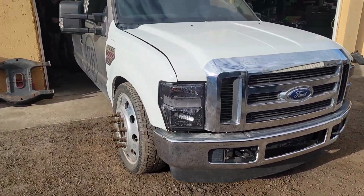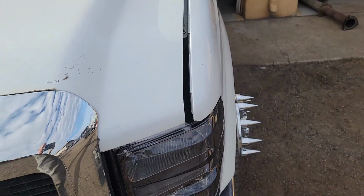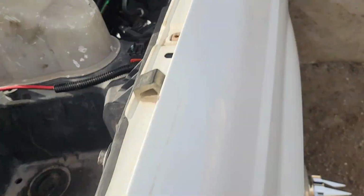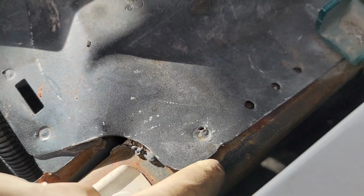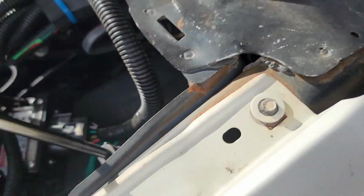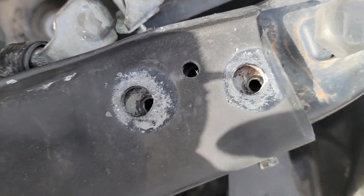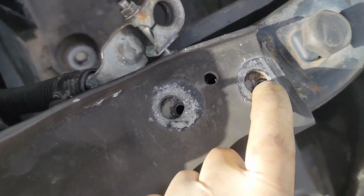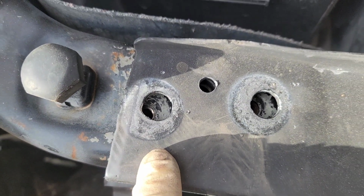We still got major body alignment issues. We found some issues with the truck itself, more than just being able to adjust it. So that's something I'm gonna deal with a little bit later. But if you look right here, you can see that it's separated. The welds aren't great right there, and it's definitely pulled apart a little bit. And it looks like, if you look down there, those bolts don't line up. And you can see they were already touching the threads on that side and on this side. So the whole thing's pulled apart.